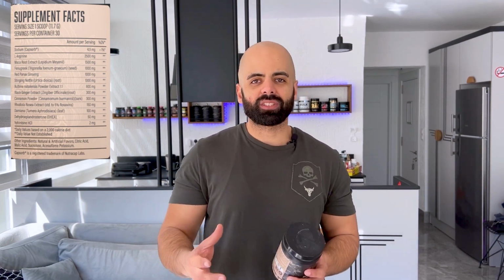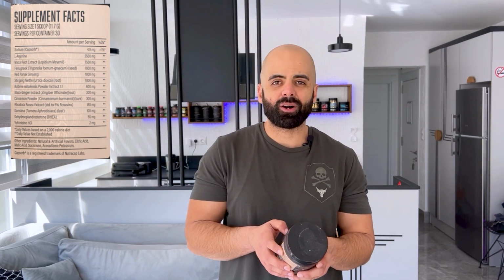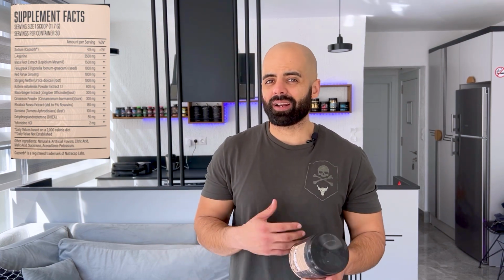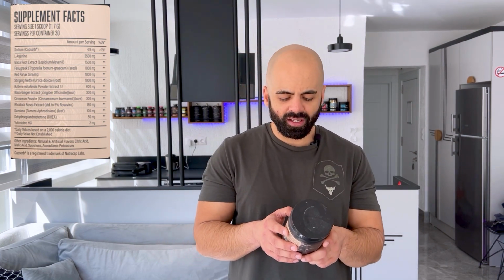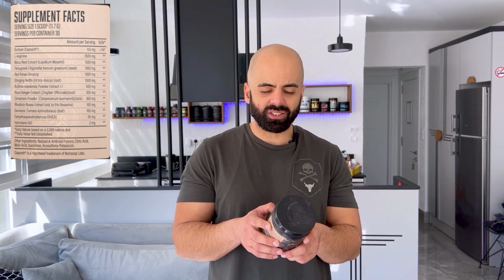Not literally, just metaphorically speaking, of course. And then we have Damiana. Probably pronounced that wrong, but that is an aphrodisiac. It's used for male performance in many ways, and it's thought to maybe increase testosterone levels, but the evidence, again, is not very solid. Then we have 50 milligrams of DHEA.